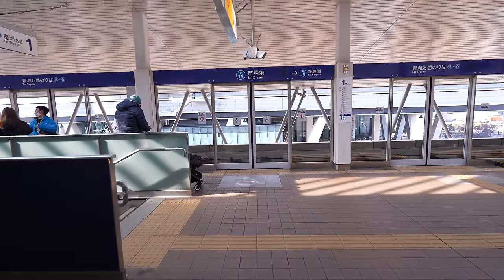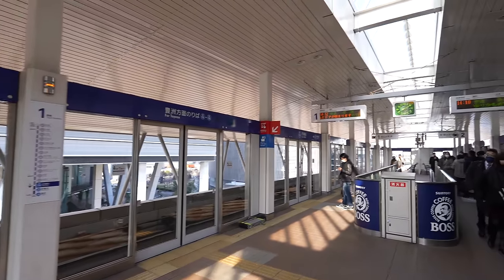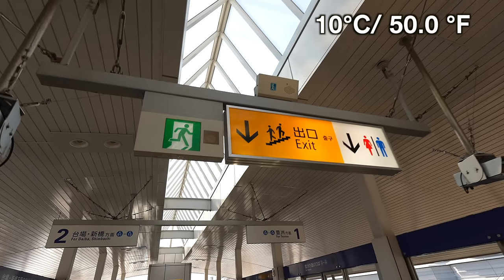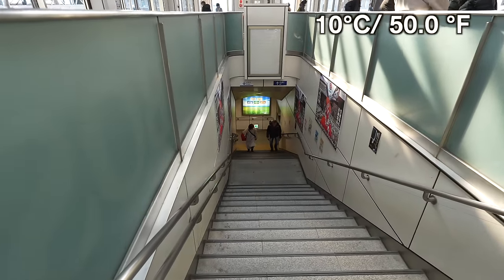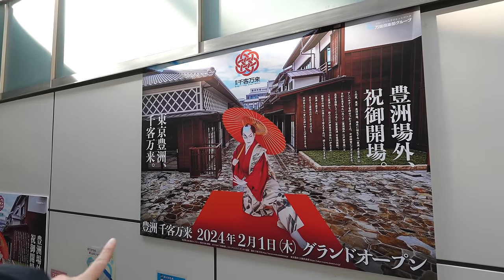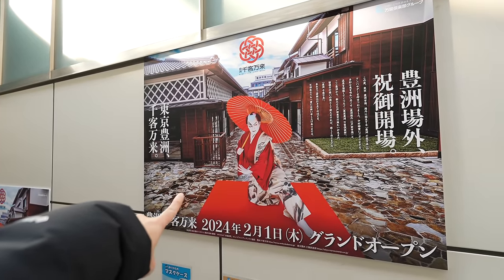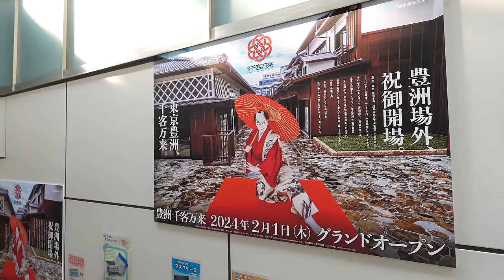Here we go. We just arrived at Shijomae Station. This is the station you need to come to if you're heading to the Toyosu Fish Market. It's February 8th, 10 degrees. And last weekend, there was heavy snow in Tokyo. It was really cold. Oh yeah, that's the one. There is a big ad for Senkyakubanrai, and there are the Kabuki characters. Yeah, seems like a tourist place, right?